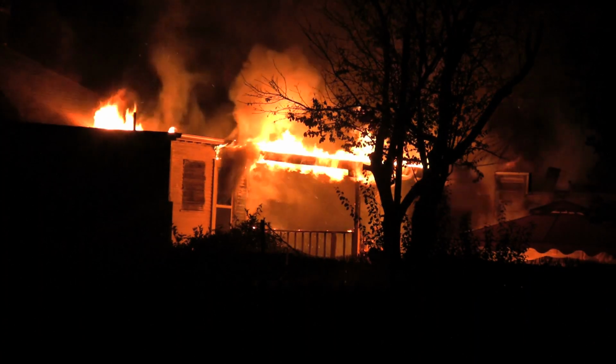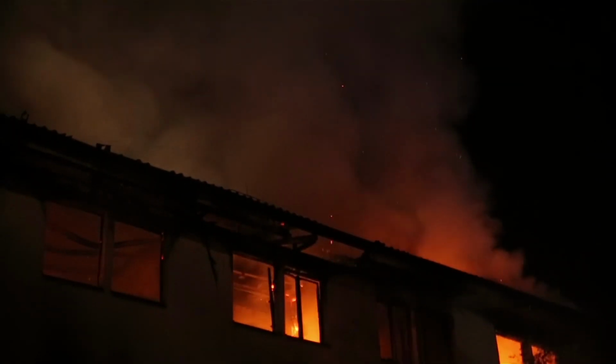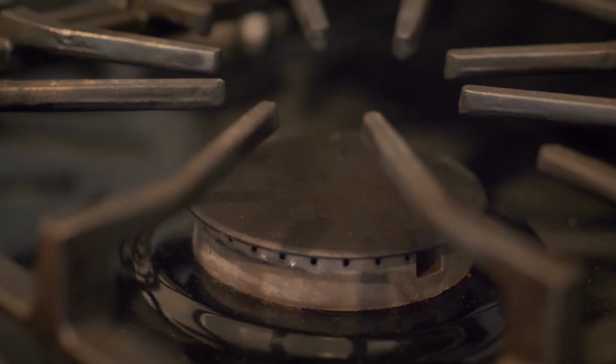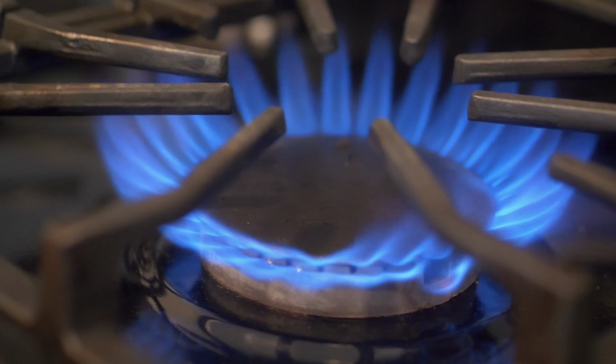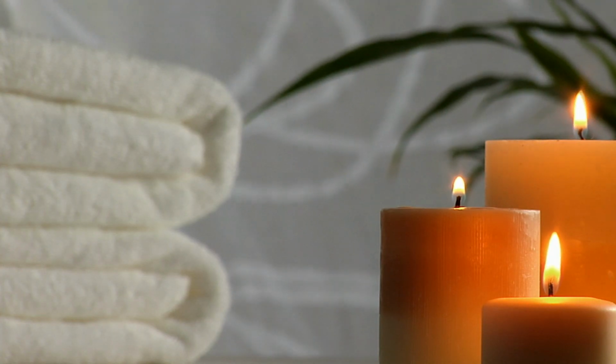Let's start with a sadly all too common emergency in your home, a fire. Each year, there are over 350,000 house fires in the United States. And thousands of people are seriously injured or lose their lives as a result. But many of these tragedies can be prevented with some advanced preparation and planning. More than 8 out of 10 fires are caused by unattended cooking, space heaters, cigarettes, or candles. So clearly, prevention is a major cure for this one.